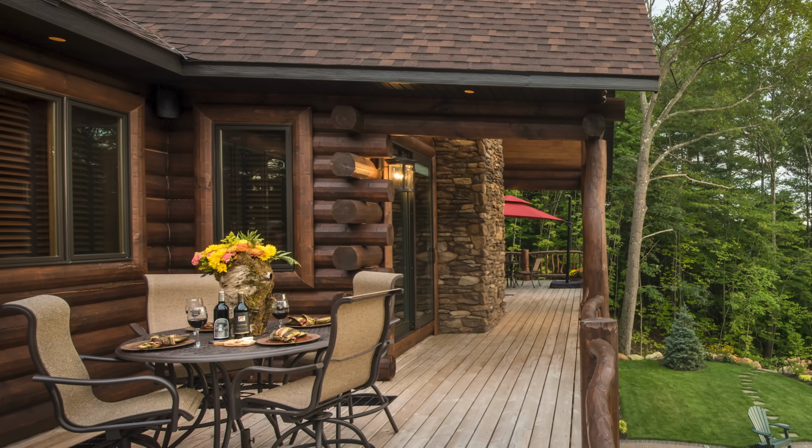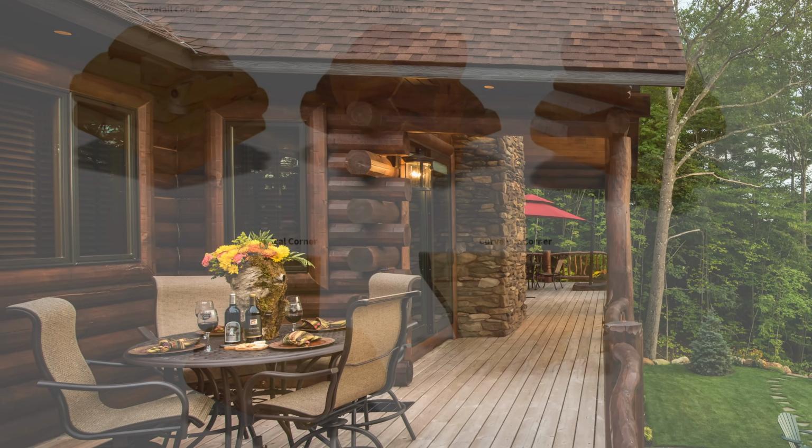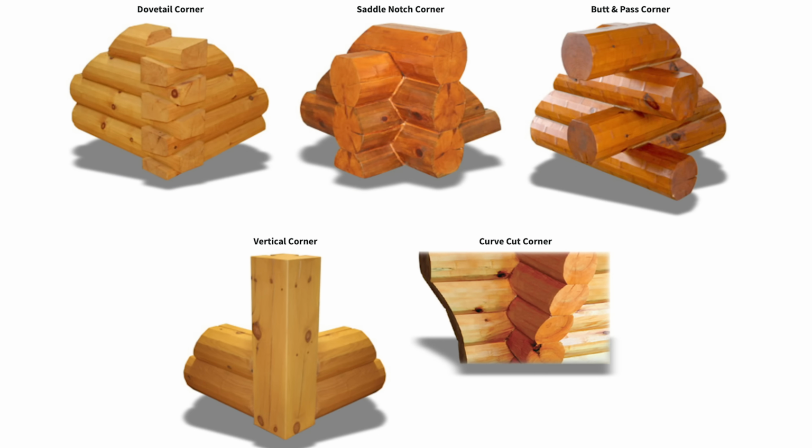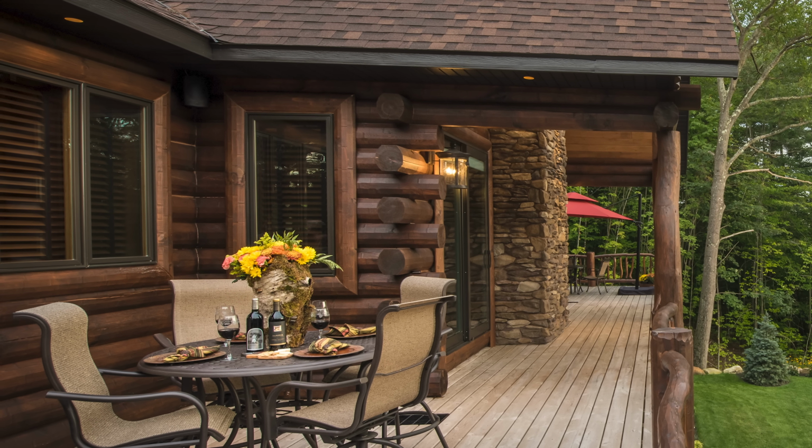This home is using 10-inch by 10-inch logs, and you can see the butt-and-pass corners here. Golden Eagle has 5 different corner styles to choose from. And finally, you can see they added a window here. That is an addition from the North Carolina floor plan.